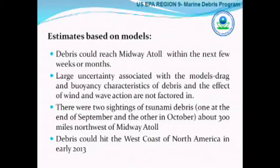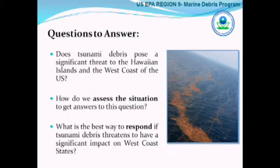So again, the estimates are based on models. There's a lot of uncertainty associated with the models because of the various parameters that have to be factored in in terms of how the debris will move. But that's the best we can do. And again, working with people and making sure we gather as much hard information as possible, we're going to do the best that we can. So that sort of brings us to the kind of questions that we want to answer or try to answer.